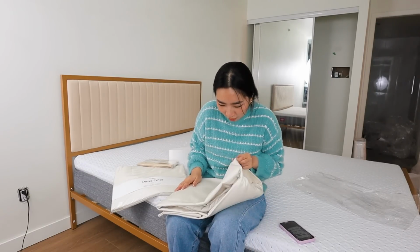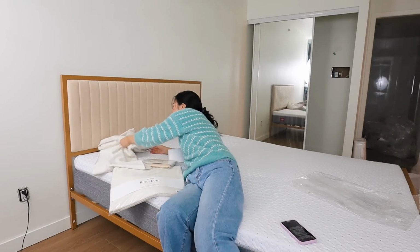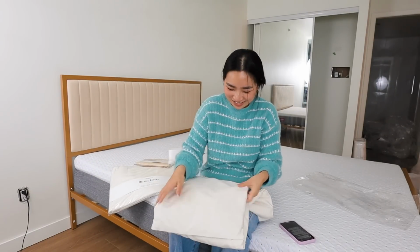This is so soft. The color is so good. It matches so well. Wait, I'm so excited.